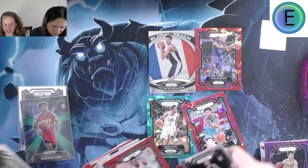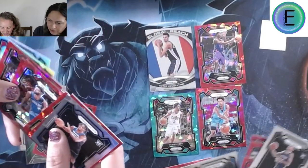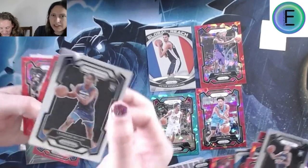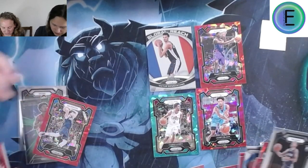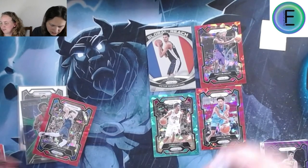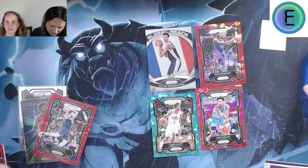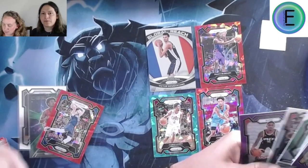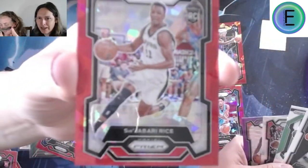I'm just gonna put this guy down. I mean, these silvers do look cool. These are pretty nice silvers. I guess the red Luka is probably a hit. I mean, these are nice though. Nice little silvers here. Get these all in a sleeve. The sweat of the box opening. Sir Jabari Rice. Just mean.